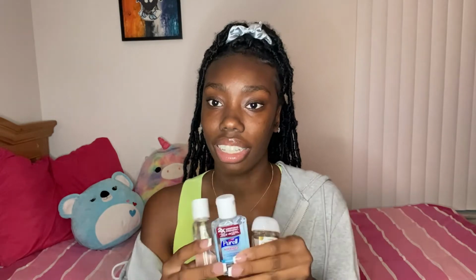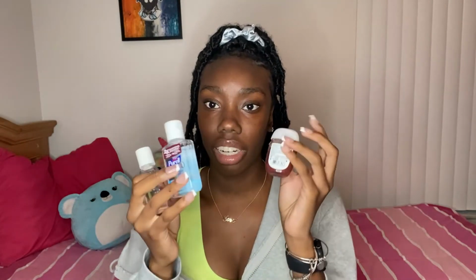Next we have hand sanitizer. I have 3 different hand sanitizers, and I keep them all in different locations in my book bag. We have Bath & Body Works. We have Purell. And then we have whatever this is, but I know it's hand sanitizer. You can tell by the consistency. My mom gave it to me. I don't know what brand it is, but yeah. This one I think is in the front pocket. This one's in the middle, and this one in my pouch, my emergency pouch.